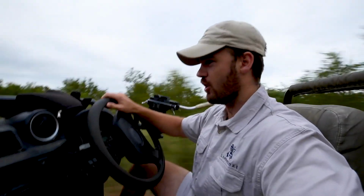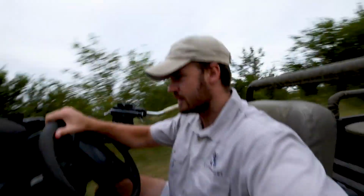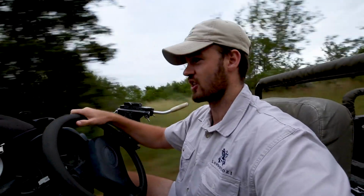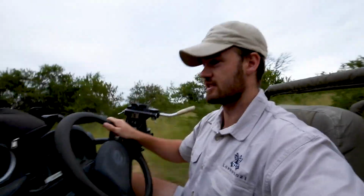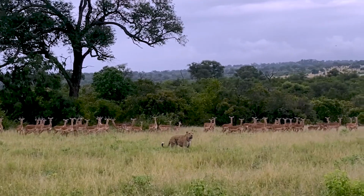Just heard from Robbie Ball that the Senegal Bush Male is approaching the airstrip. We seem to be on quite a hot streak the last few days of a lot of animals close to the airstrip and crossing the airstrip. So fingers crossed the Senegal Bush Male is going to walk straight across the airstrip for us this morning.